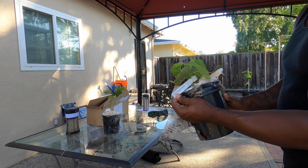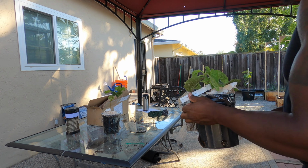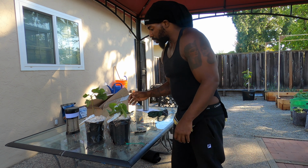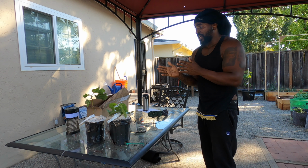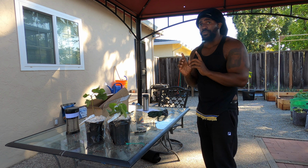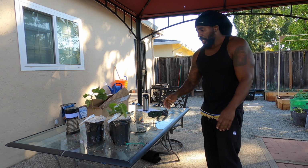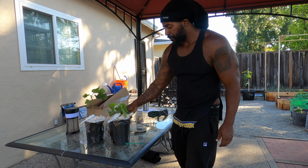It's a Col de Dame Noir. Can you see it? Yeah, so I got my figs. So these might be the last two to add to my collection. If not, it's because I'm looking for that one more fig tree, and that's the Col de Dame Blanc. But other than that, I'm done, right? And that's them right there.